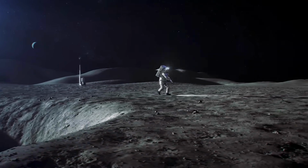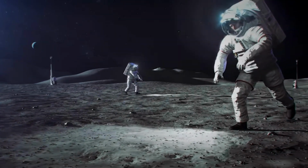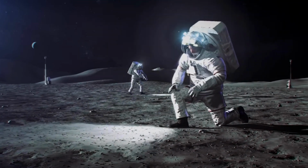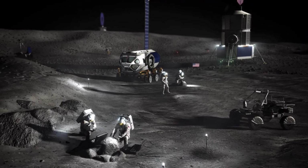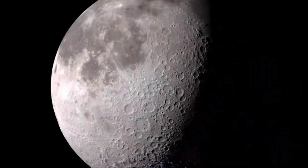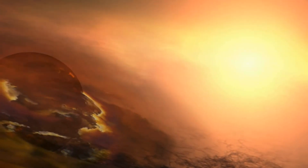Artemis is taking humans for the first time to the moon's South Pole region. This area of the moon features some of the coldest temperatures in the solar system. Artemis astronauts will look for signs of frozen water and gather clues about the young solar system, when the planets and moons were just forming.